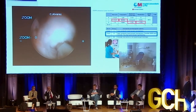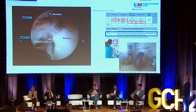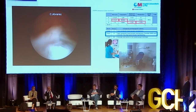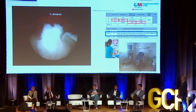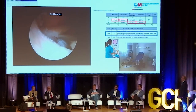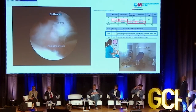We only need to put the shaver in touch with the myoma because we don't want to damage the pseudocapsule, because we know that the pseudocapsule is going to heal the myometrium. Sometimes we can't reach the fundus of the pseudocapsule, so in these cases we need to remove the myoma to have more space to reach this part of the pseudocapsule. The fundus is always the worst, the most difficult part, because sometimes the device doesn't reach well.